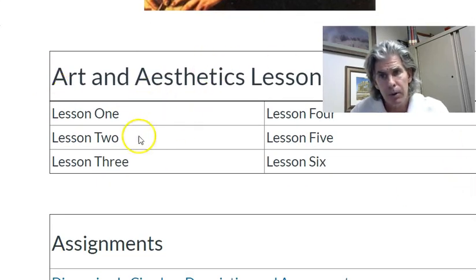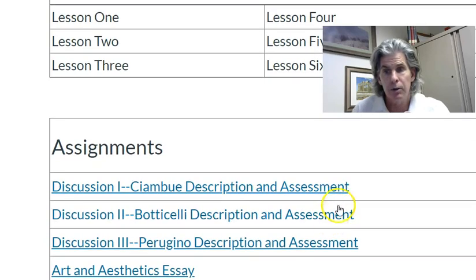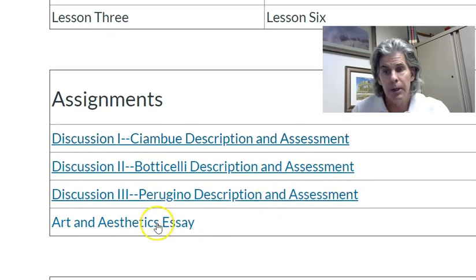So I'll be going through all of that in this unit and through all those lessons. You'll also be taken to a link that will take you to the library. The library is going to have online instruction for everybody to get through the research unit, and so I'll have that linked up here. All of the discussions are already ready to go, and the essays are going to be ready to go. So all these are ready.